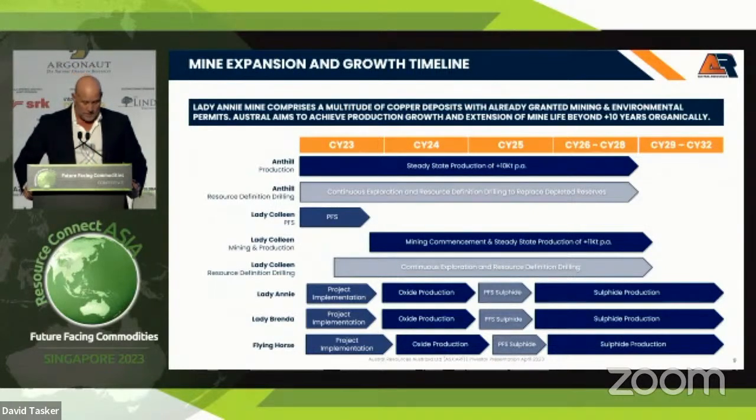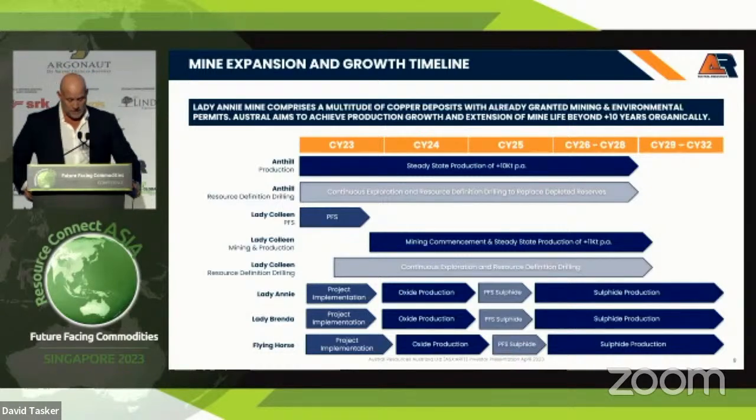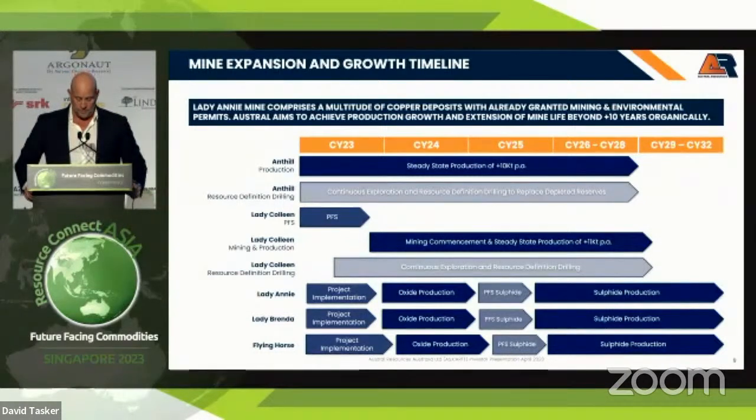The other one I want to touch on is Lady Colleen. We've recently put out a pre-feasibility study on Lady Colleen. And you can see in that slide that we're bringing that online next year. Again, that's potentially going to double our revenue stream.